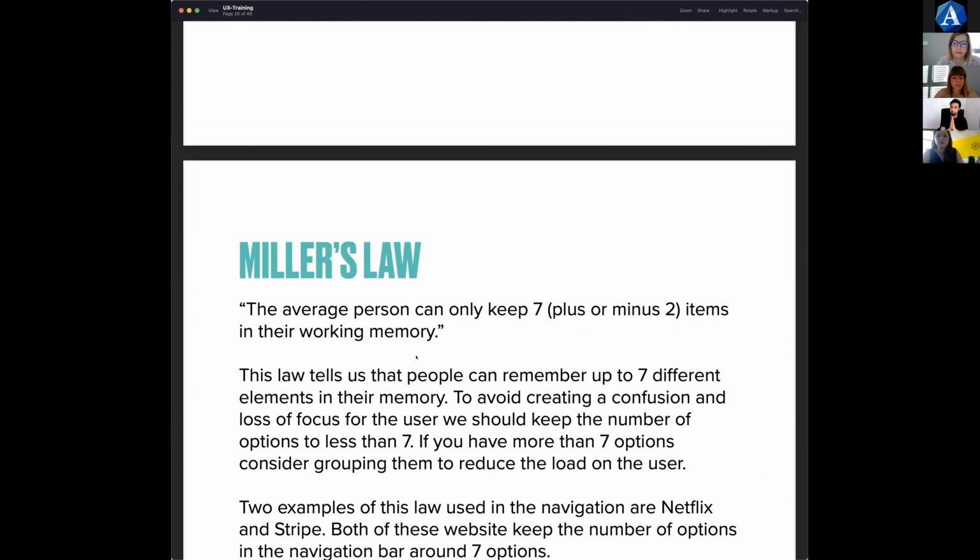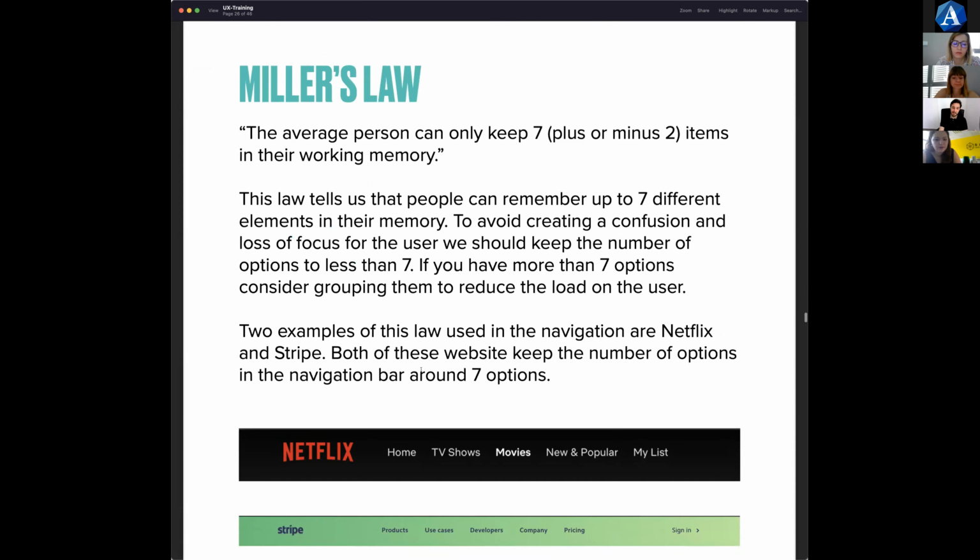Miller's Law. Quite an interesting one, has to do with psychology, I guess. The average person can only keep 7 plus or minus 2 items in their working memory. Okay, this kind of puts it in the same position as computers. We have a working memory, right? So we can remember up to 7 things. So how do we use this in the UI?